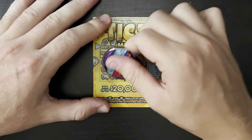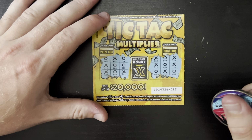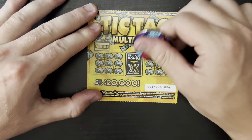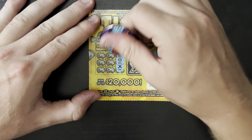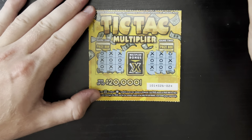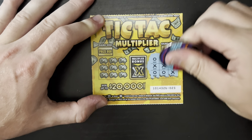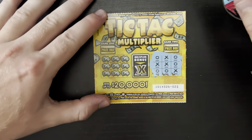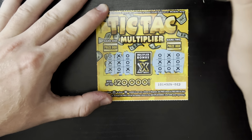Nothing there. I'm super happy I went back and got these. Nothing there. I am also very prone to missing stuff on this ticket, so if I do, let me know. All right, nothing there. And nothing there. Moving right along. Ticket number 23, we have two left, including this one. Nothing. And nothing there. I'm probably missing stuff left and right.